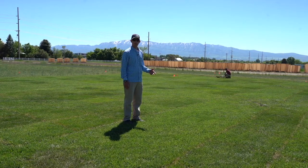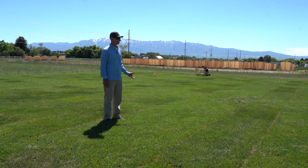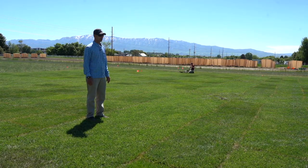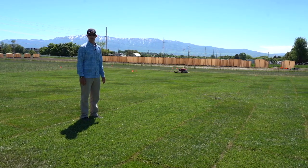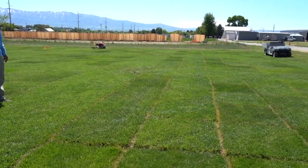So these tall fescue and Kentucky Bluegrass varieties, they're just standard varieties. Some of them are experimental varieties from different seed growers, and some are commercial varieties that you can find at Home Depot or any seed supplier. But yeah, studies like this are meant for the home lawn, your city parks or athletic fields. They're meant to be used and played on, stressed out.